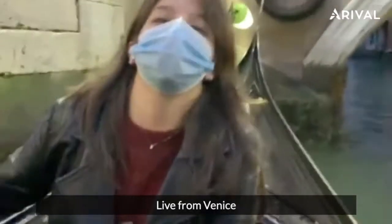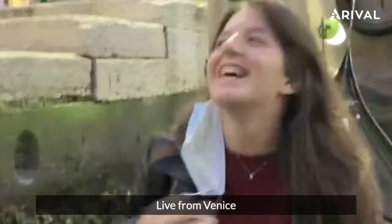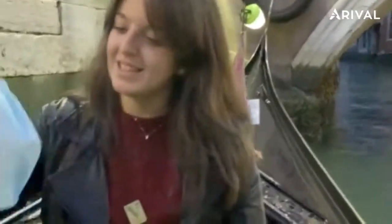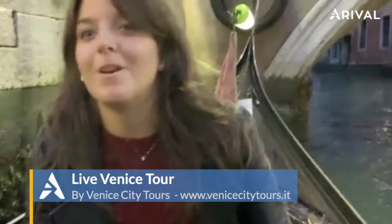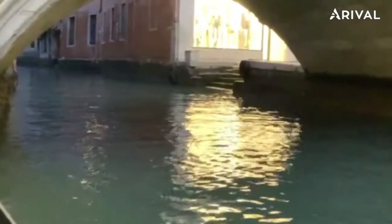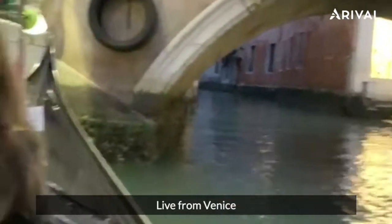Hi everyone, here we are in our gondola with our gondoliere Ferruccio today. And here we start. I just take off my mask and we can start our relaxing and beautiful tour with our gondola. And it's with the sunset, so you will see really beautiful colors, pink, purple, and everything.